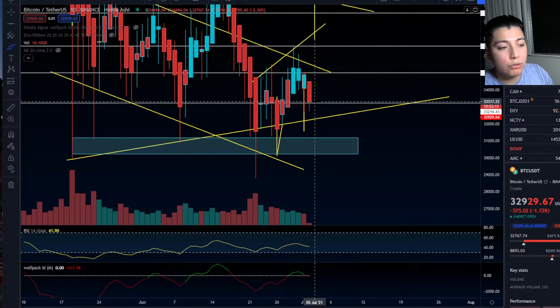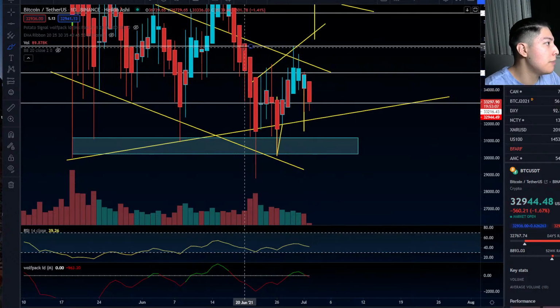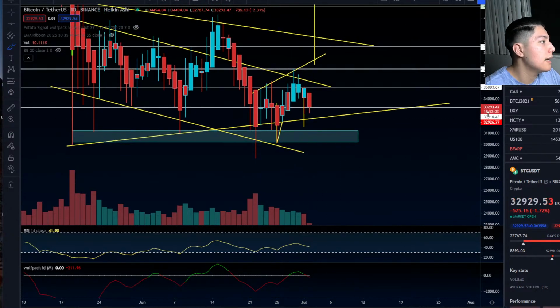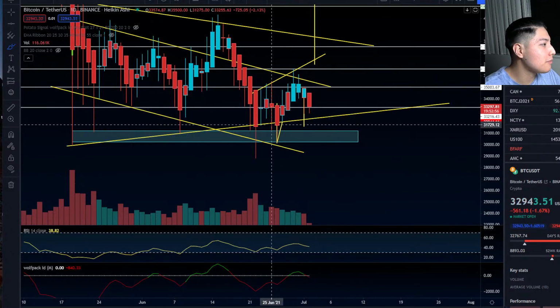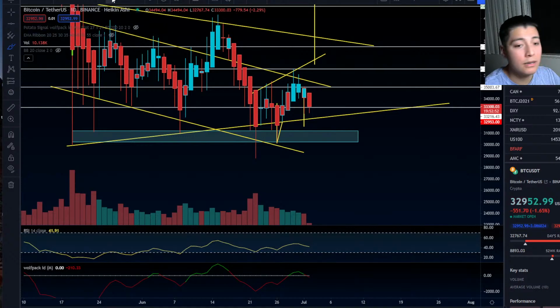We see probably a big old sharp drop, and then we see the price just skyrocket here, creating a huge W pattern here as well. W, right? So it literally can go both ways. As much as I hate to say it, it could go both ways. We just have to keep our eye on it. But as of right now, we do have a bullish pattern potentially forming.